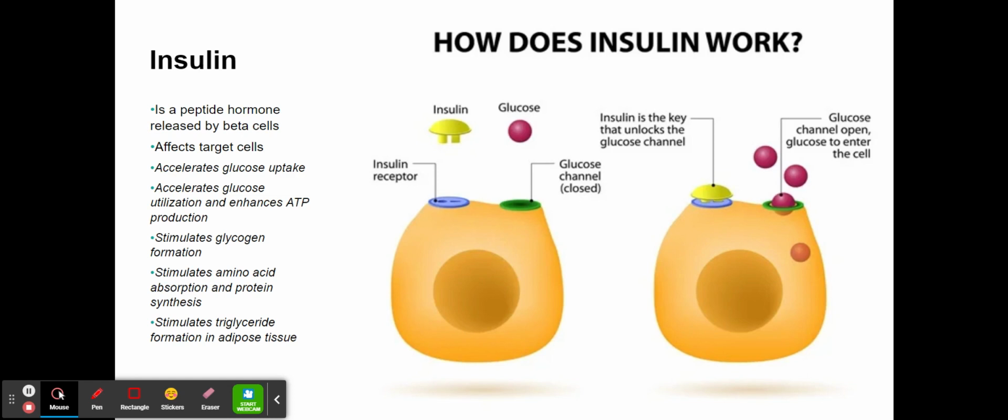Binding activates the receptor, which functions as a kinase, attaching phosphate groups to intracellular enzymes. These enzymes then produce primary and secondary effects in the cell. The biochemical details of these effects remain pretty unresolved. One of the most important effects is the enhancement of glucose absorption and utilization.